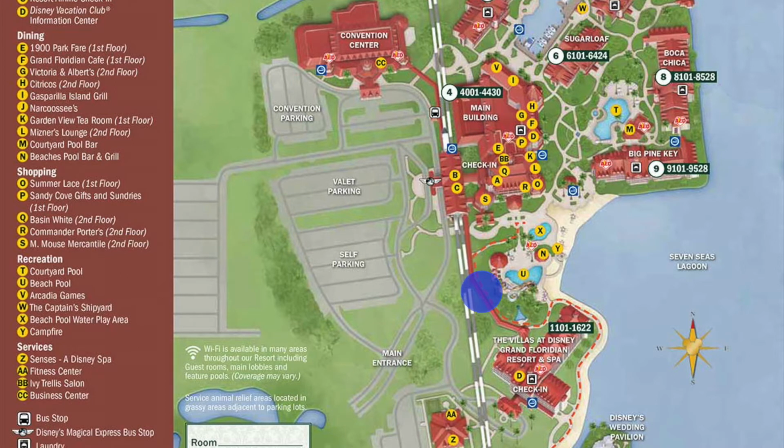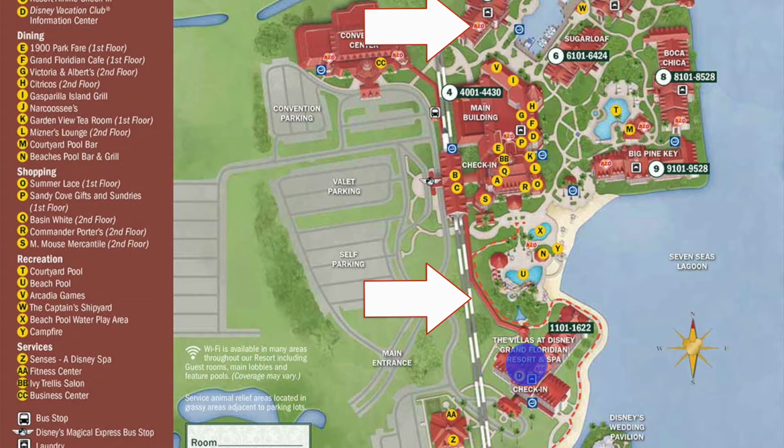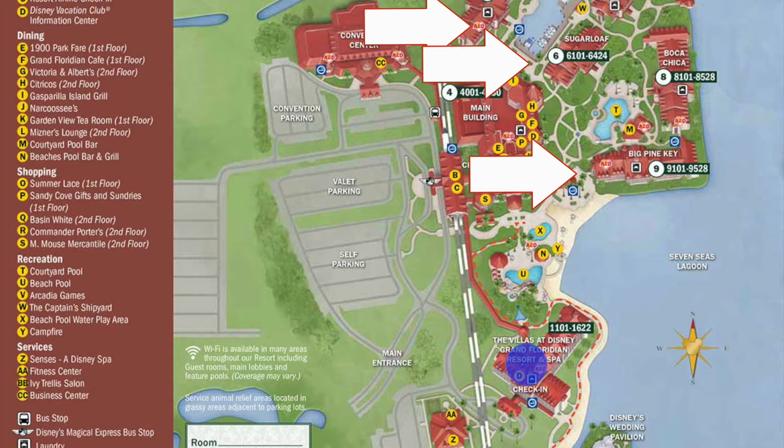This is the villas at Disney's Grand Floridian Resort and Spa. Unless you're staying at DVC, then it's unlikely you'll come over to this side of the resort. Luckily, there is a covered walkway between the DVC section and the main lobby, but it's important for me to say that if you're staying in any other guest room outside of the main building and outside of DVC, then there is no covered walkway between the other buildings and the main lobby. So if it's raining and you're going to go and catch a monorail or the buses in the main building, then you're going to get wet.